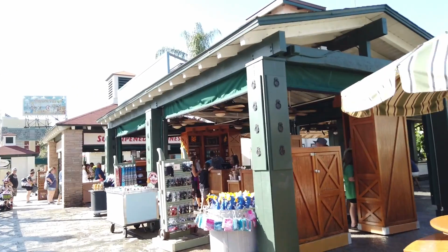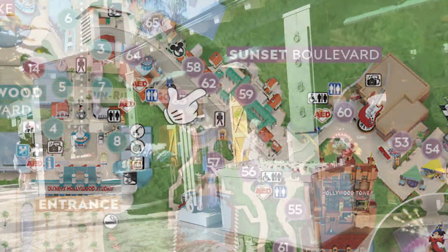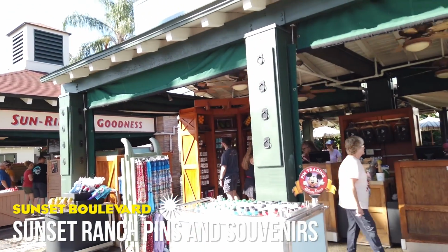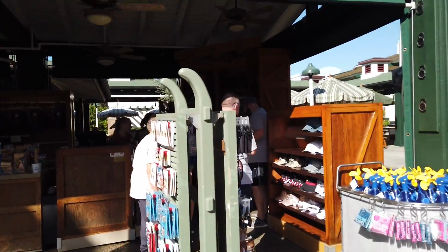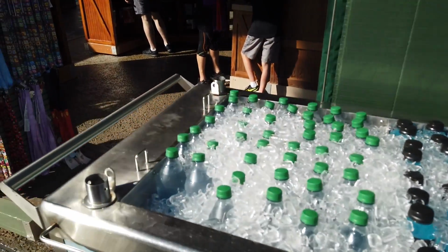First thing we're going to pass here on our right as we're going back down Sunset is the Sunset Ranch Pins and Souvenirs. So this is mainly your pin stop here on Sunset. They have lots of pins. They have pin accessories like lanyards, backpacks, extra pin backs if you need them. They do have some hats. They have some drinks, just a quick walkthrough shop.